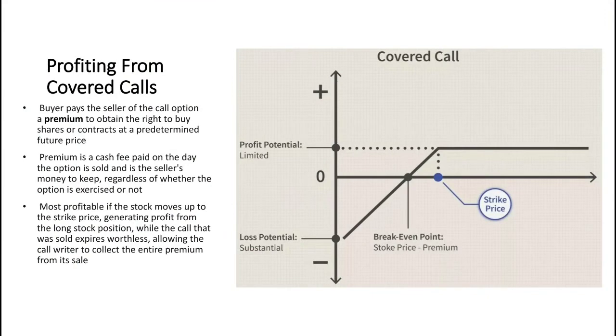So let's talk about profiting from covered calls a little bit. The buyer pays the seller of the call option a premium, and what they're going to do is obtain the right to buy shares or contracts at a predetermined future price. The premium is a cash fee that's paid on the day the option is sold and is the seller's money to keep, regardless of whether the option is exercised or not.